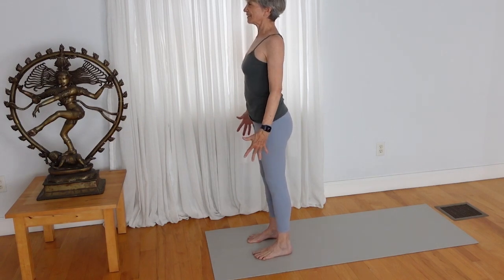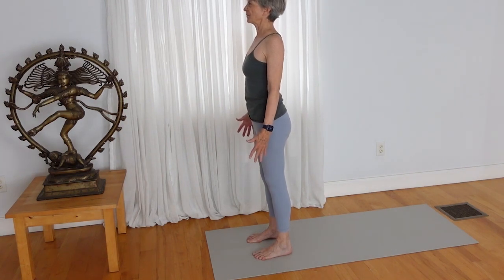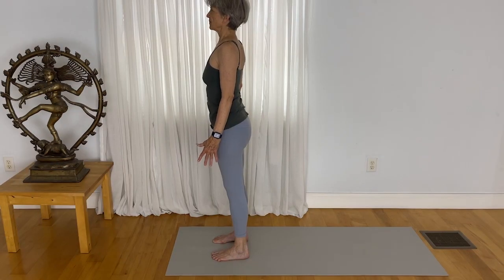Just express this nice openness through the breath, through your posture. And through this inner fire, that desire to explore, to discover, to be courageous, to be tolerant. This openness that yoga gives you, the attentiveness and the awareness to details of the poses and of our breath.